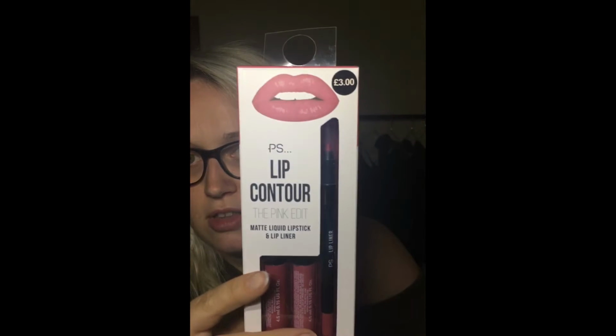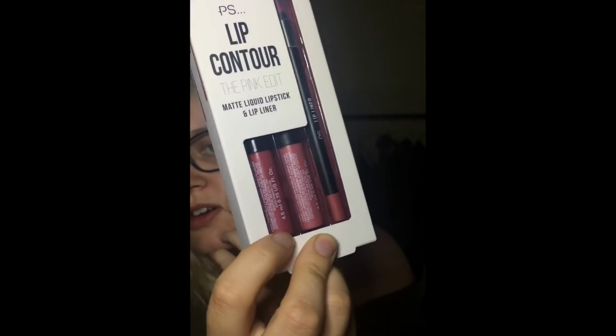So we're gonna start off with Primark. I love Primark makeup, especially their lip kits. A new craze going around at the moment is lip contouring. So I've never actually tried it before, so I found these lip kits. This first one here is just the PS Lip Contour, the Pink Edit. It's a matte liquid lipstick and the liner, and then you've obviously got your two separate colours there with the darker and the lighter shade to be able to contour the lip.